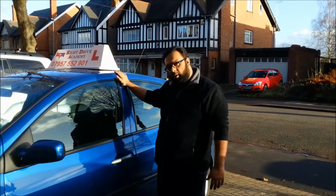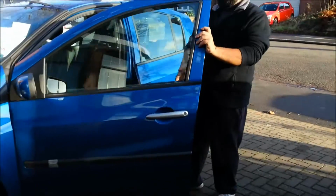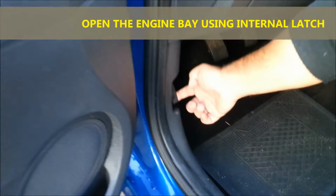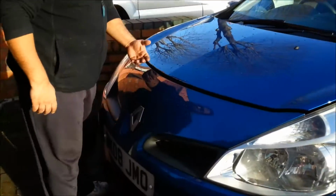In our car, the Renault Clio, which is French, we open the passenger side door, and this lever here is on the opposite side. You would pull it and you'd hear a little clink. You'd come to the front of the car, and this is where the unique bit is.